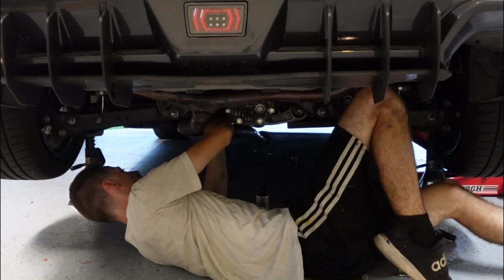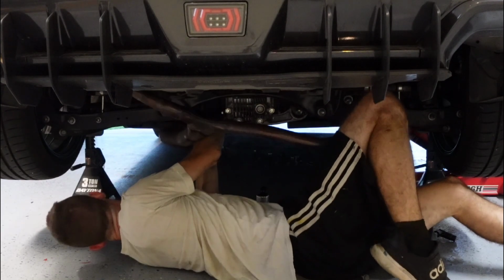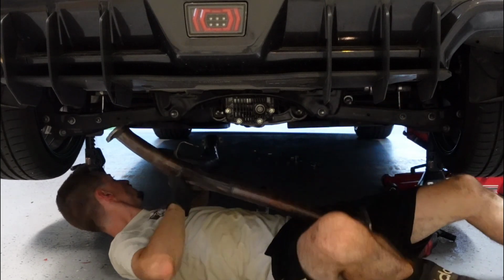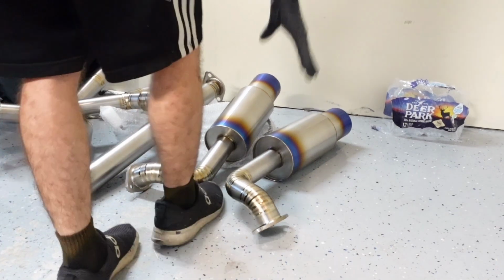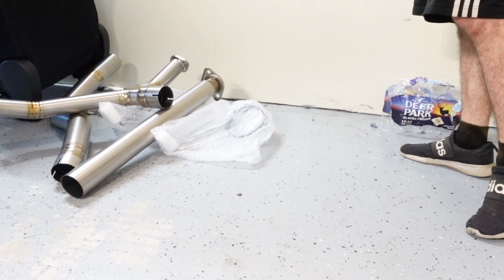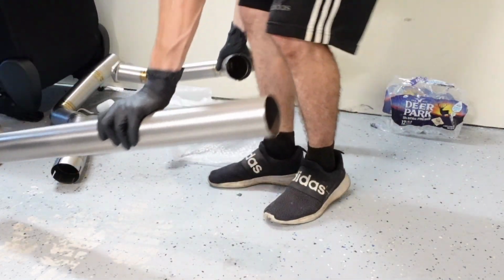Ugh, I need a lift so freaking bad. I'm so tired of this. Maybe one day. So the mufflers I can set aside. I will attach them at the very end. But as for the rest of the exhaust, we can start to build that.